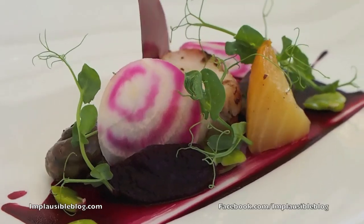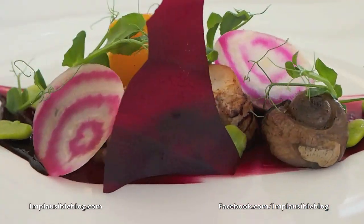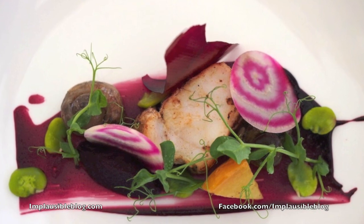rhubarb. A monkfish tail, again very gently cooked, very low cooked actually at a very low temperature for a few hours. We've barbecued it, so we've given it a very light smoke. We served that with some Aylesbury snails, a yellow beetroot which we've baked in a salt crust. We had some raw candied beetroot for the beautiful pink rings. We had a puree of red beetroot and some broad beans.